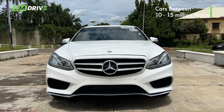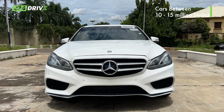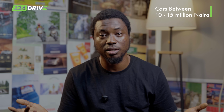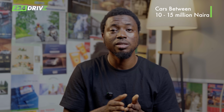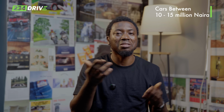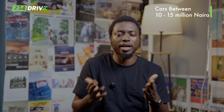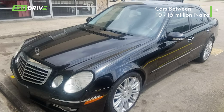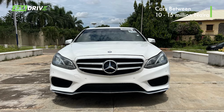I remember people selling this car for as low as 9 million naira, 8.5 million naira, 10 million naira, maybe 2 years ago. But now you won't find it at that. Minimum you find this car, a good one, is 13, 14, 15 million naira for a Nigerian used. Yeah, E350 is a very good looking car. I don't like the pre-facelift because of the headlights, the 2 quad headlights. So I prefer the facelift, which is this one I'm talking about.